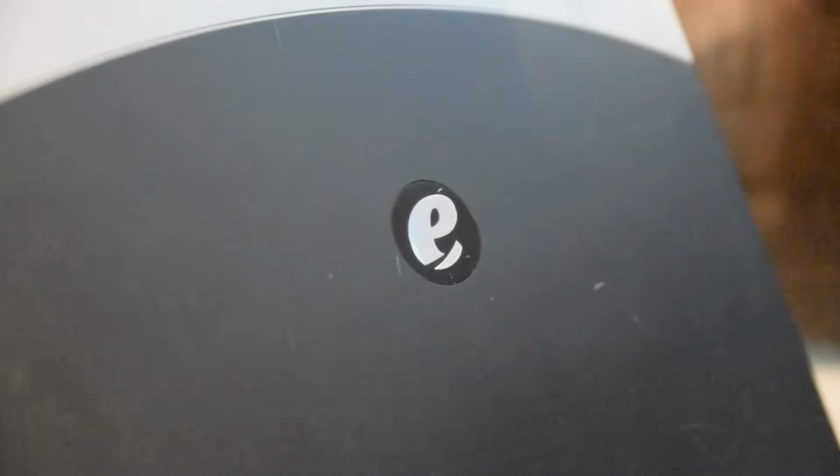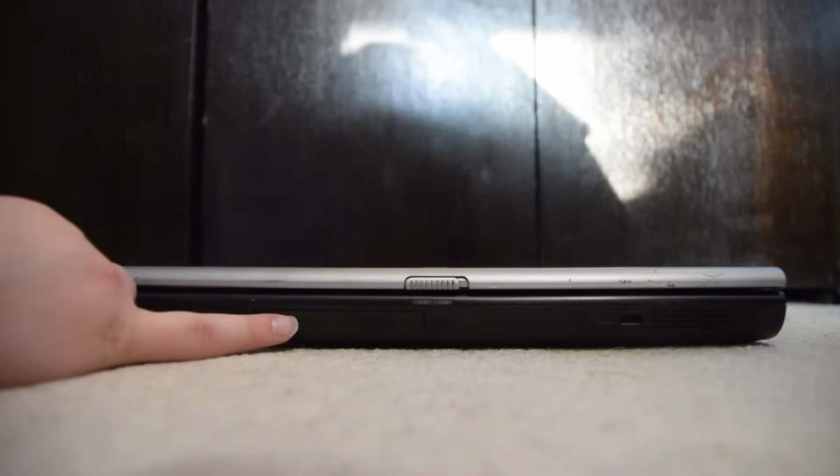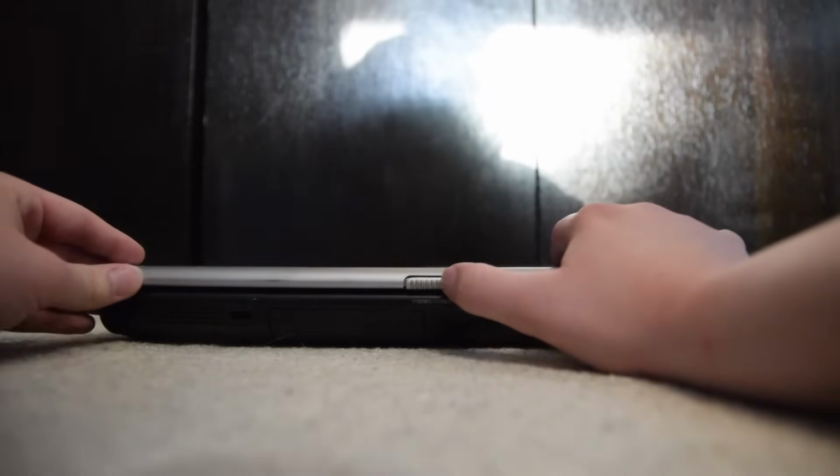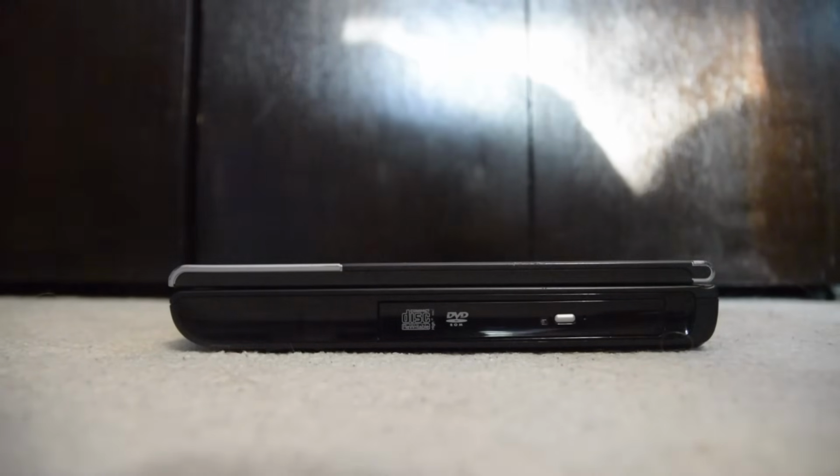With that out of the way, let's take a closer look and see what the M6805 has to offer for ports. Starting on the front of the laptop, we have 2 stereo speakers, the hard drive bay, the latch for the display, the power on, and the battery charge indicators. On the right side of the laptop, we have the DVD drive.